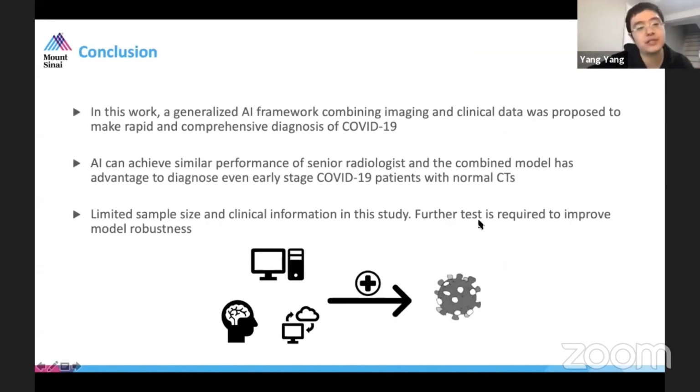So in conclusion, we propose a generalized AI framework combining imaging and clinical data to make a rapid and comprehensive diagnosis of COVID-19. Our model can achieve similar performance to senior radiologists, and the combined model actually has some advantage in diagnosing even early stage COVID-19 patients with normal CTs. But due to the limited sample size and clinical information in the study, further tests are definitely needed to improve the model robustness.